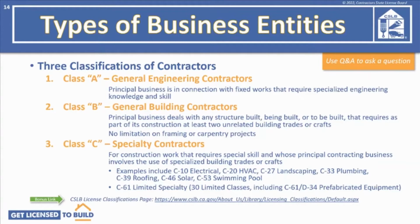These licenses are for construction work that requires a special skill and whose principal contracting business involves the use of specialized building trades or crafts. For example, this class includes C10, electrical contractors, C20, HVAC contractors, C27, landscape contractors, C36, plumbing contractors, C39, roofing contractors, C46, solar contractors, and C53, swimming pool contractors, just to name a few. There are also 30 limited specialty classes under the C61 classification. These include the C61 D34 prefabricated equipment class. More than 209,000 contractors hold a C license in California.